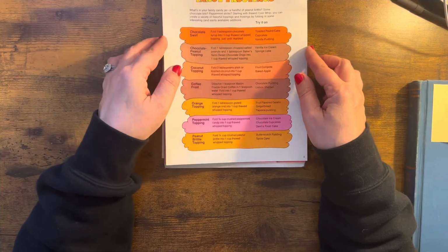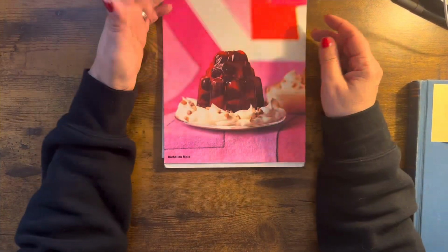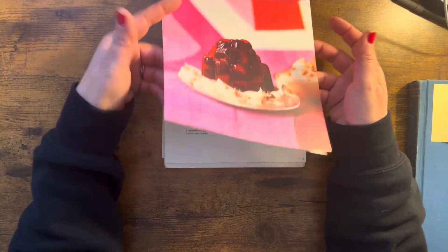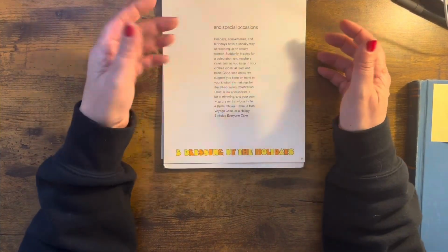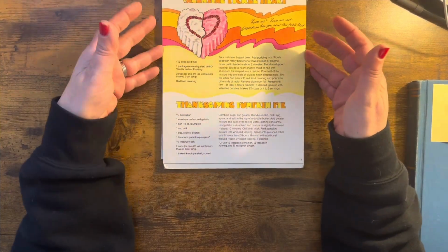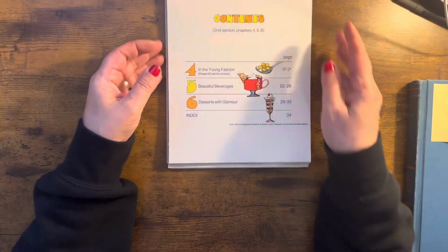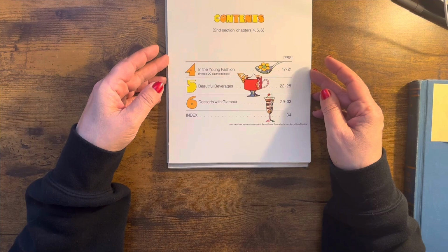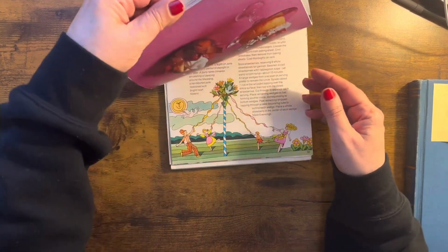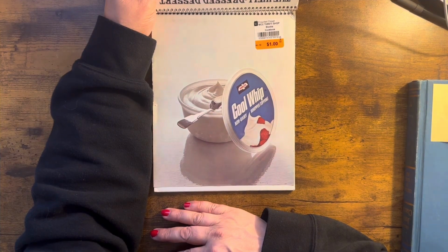So then, and this is by Cool Whip, if you didn't already figure that out. So then you flip it this way. Oh yeah, this would be a fun journal. I need to think this through. And then you turn it over. There's the other side. Cool Whip is a registered trademark of General Foods. I thought I had a Cool Whip, yes, on the back where the price tag is stuck on there.